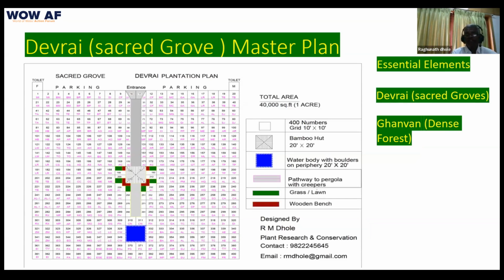That means 400 grids. So we are planting 4 species in a group together. That means 4 grids of 100 square foot, 4 species. That means 4 mango trees, 4 palas trees, 4 Cassia fistula. You will find one gray area, and in the center there is a hut.